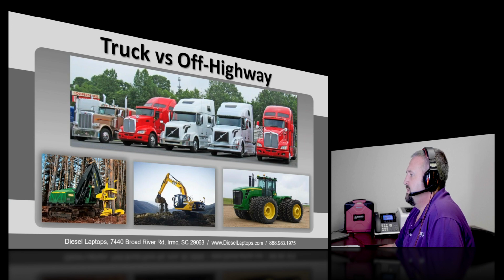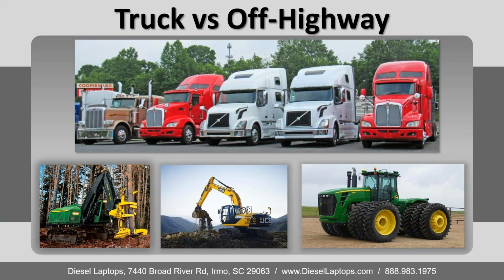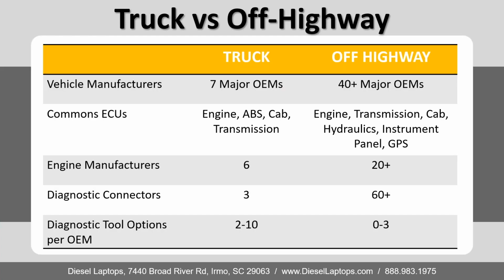Let's talk about the difference between truck and off-highway, because I think a lot of people just look at it and say, well, they're both diesel engines, they're just running different things. How different can they be? At a high level, we'll talk a little bit about the industry. To start out with, in terms of the number of manufacturers, it's quite different. There are about 7 major OEMs, right? PACCAR makes Peterbilt and Kenworth, and you've got Freightliner that owns a couple different brands as well.